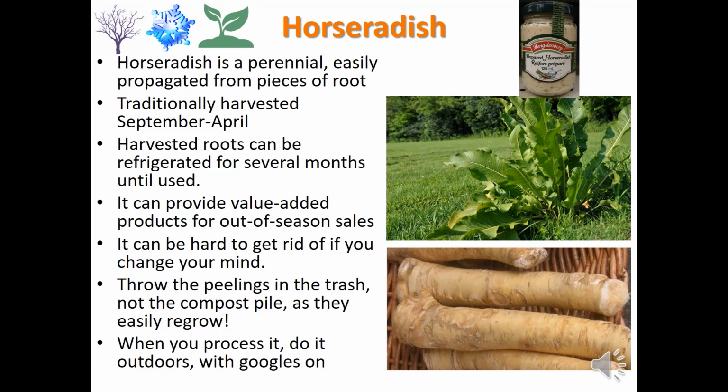When you're peeling the horseradish, throw the scraps in the trash. Don't throw them in the compost pile because they might survive and take root wherever you spread your compost. Also, when you're grinding it up, I recommend doing it on the porch and wear goggles. The fumes are impressive.